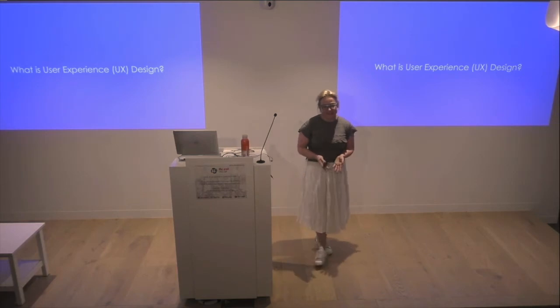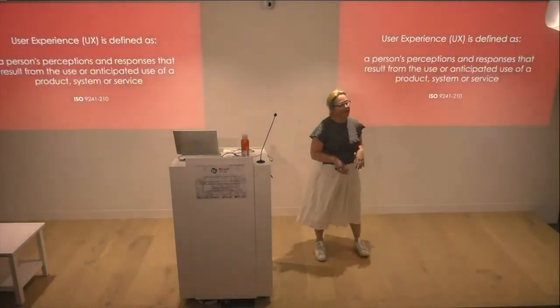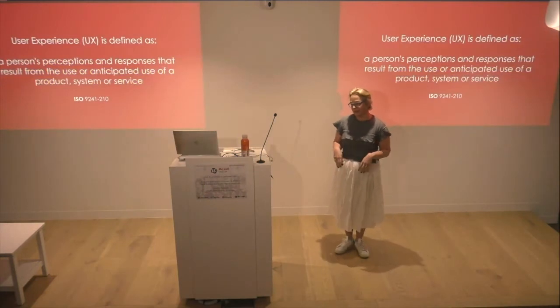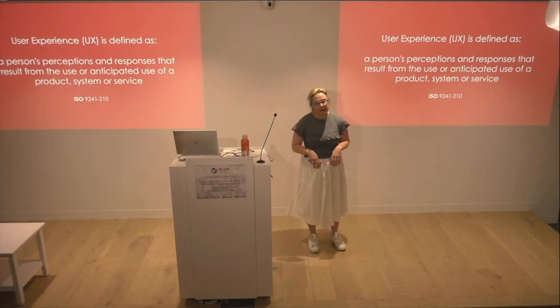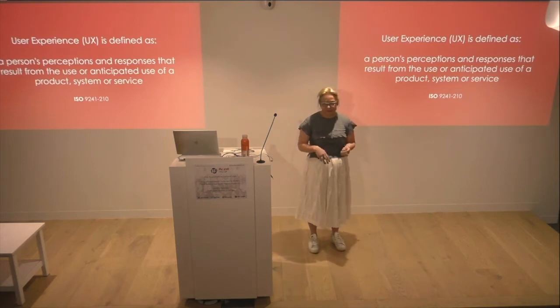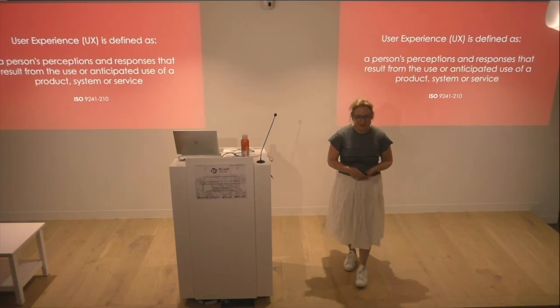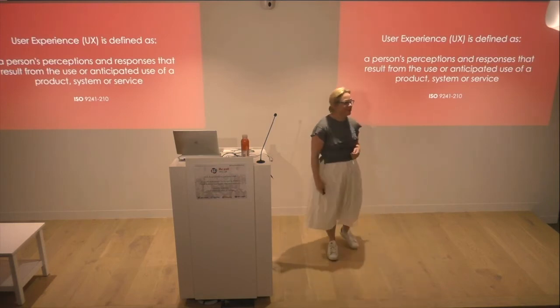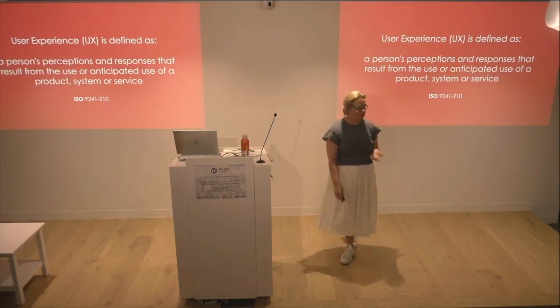So if we come back to user experience design, and I don't know how much the audience knows about this, user experience design actually does have an international standards organisation definition. And it's defined as a person's perceptions and responses that result from the use or anticipated use of a product, system or service. So we could actually apply this to service design, something that Paul's specialising in, or we can apply this to different kinds of device contexts, such as omnichannel devices or new technologies such as virtual reality.